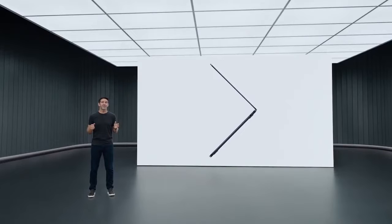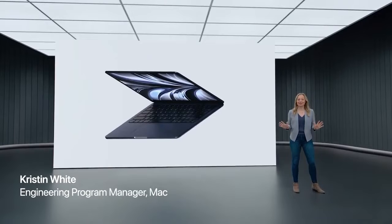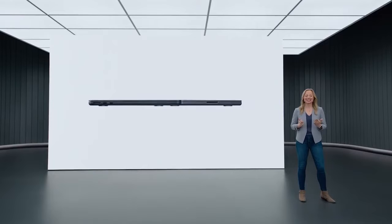This is the new MacBook Air, powered by M2. And to tell you all about it, here's Kristen. The new MacBook Air takes everything our users love about the Air to the next level. The wedge shape of the previous Air has evolved into a new design that's strikingly thin from every angle. The durable, all-aluminum, unibody enclosure feels incredibly solid when you hold it and is built to last.